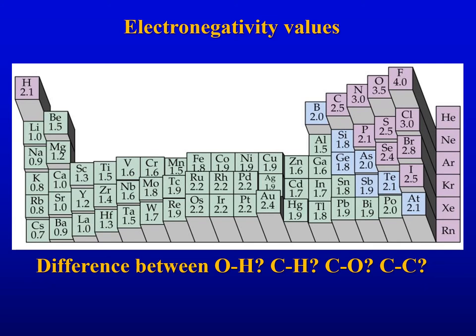So this is kind of an interesting way to look at the periodic table. Electronegativity values range from zero. If something has zero for electronegativity, what does that tell you about that atom? They don't want electrons. They don't want electrons at all. And if you look, you see a group that are zero, and that's right here. Do you guys remember anything about those elements?